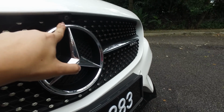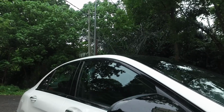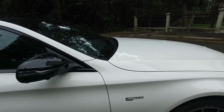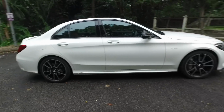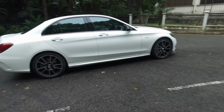So you see I have a front camera here, okay, and you've got a side camera as well. So this car has a 360-degree camera, okay, and another cosmetic touch is that the side mirror is also darkened. So that's the outside of the C43.